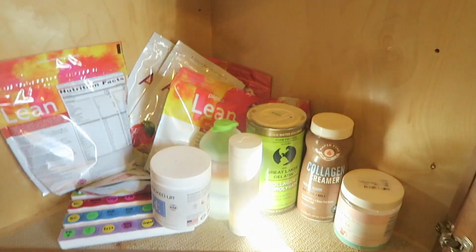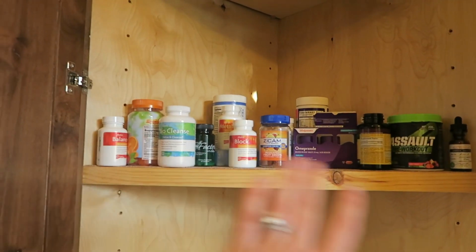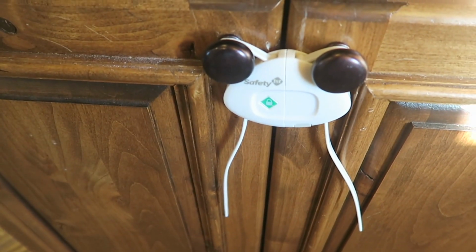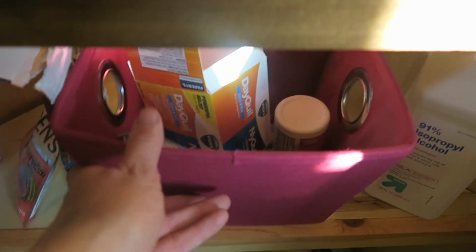Okay, so then you kind of start with these big tall cabinets. This one right here is where we keep all of our vitamins and supplements. So we've got a bunch of vitamins and supplements up here, and then this top shelf is cookbooks. And then down here is our medicine cabinet, which is why there is a lock on it. So let me unlock it. So here's where we keep all of our medicines, cough drops, band-aids, random odds and ends.